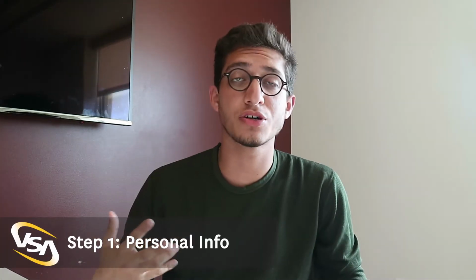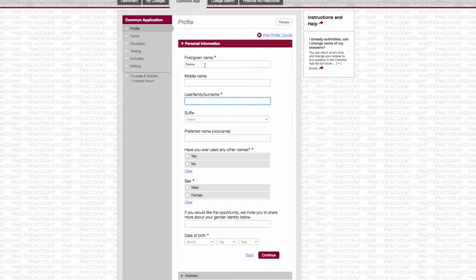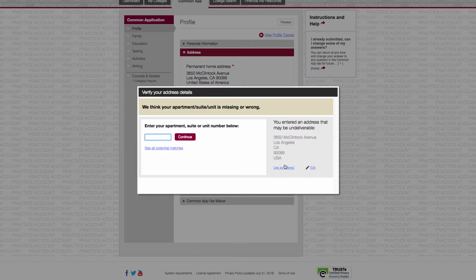So the first section is the personal information. This section is super easy to fill out, so make sure you don't mess up. It's where you put your name, email, home address, and other information that USC requires you to put down.